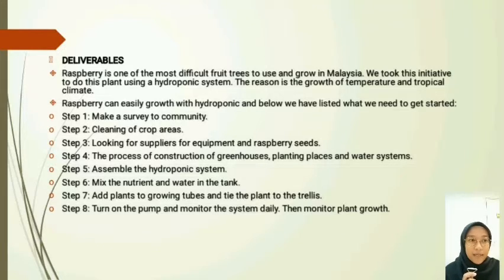The first step is to make a survey of the community. The second step is cleaning of crop areas. The third step is looking for a supplier for equipment and raspberry seed. The fourth step is the construction of the greenhouse, planting places, and water system.